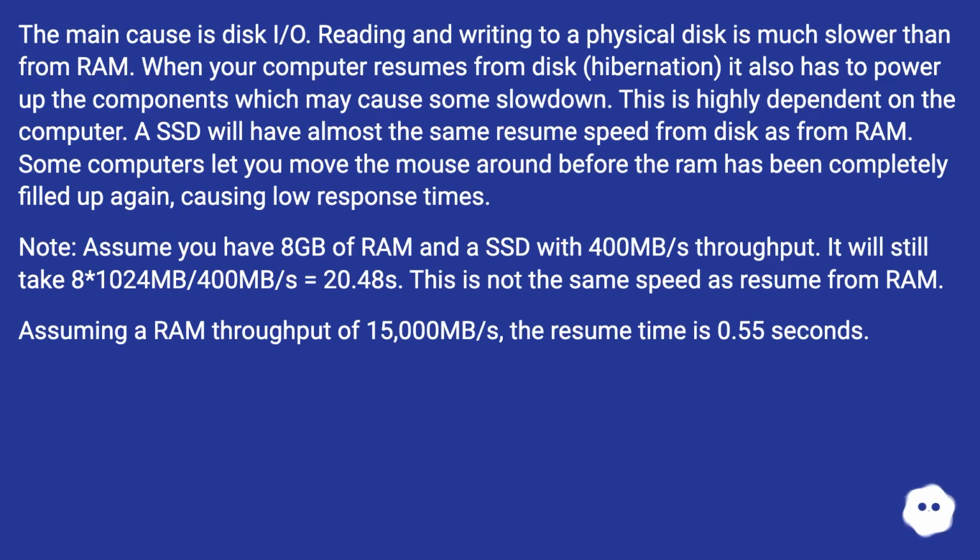Note: assume you have 8 GB of RAM and an SSD with 400 MB/s throughput. It will still take 8*1024 MB / 400 MB/s equals 20.48 s. This is not the same speed as resume from RAM. Assuming a RAM throughput of 15,000 MB/s, the resume time is 0.55 seconds.